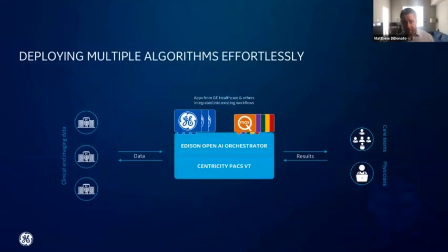The end result, and this is what it looks like from a high level, is that GE can effectively deploy their own solutions as well as third-party solutions using this orchestrator and its logic, to be consumed in a way that allows clinicians to not change their reading and interpretation workflow. Really the end result is the ability to bring a number of different AI solutions that have been funded and are out there into something that can be used by anybody within a hospital system.